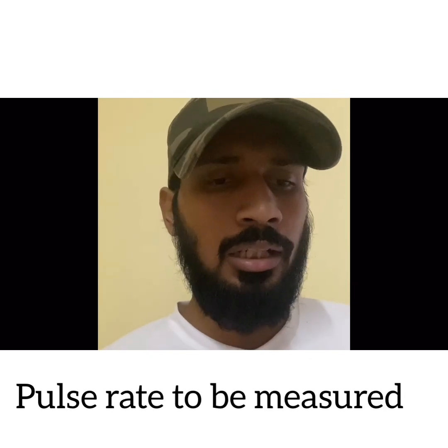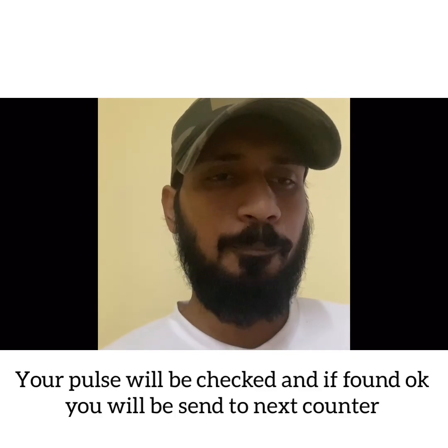The next step was your pulse rate was to be measured, and if you are wearing gloves, they will clearly instruct you to remove your gloves. Once you reach the counter, they will put sanitizer on your hand. You need to sanitize your hand, and there will be a small pulse meter kept over there. They will put your finger in that pulse meter, and after that your pulse will be checked.